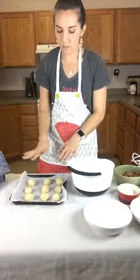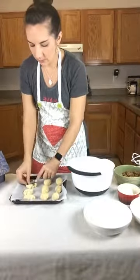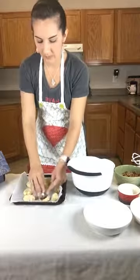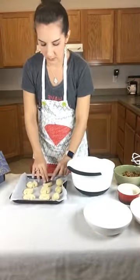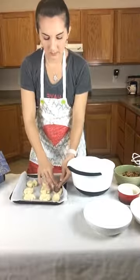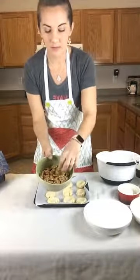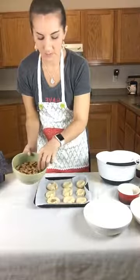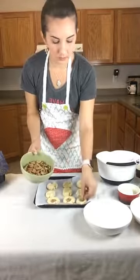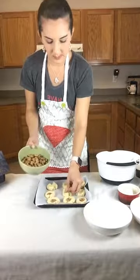Once you have those all rolled out for you, you're going to use the back of a spoon and just kind of press it down so they get a little flat. Nice little circles. And then take your Elliott halved pecans from Pearson Farms and stick them right in the middle of your cookies. And this adds a little sweet treat for Santa.